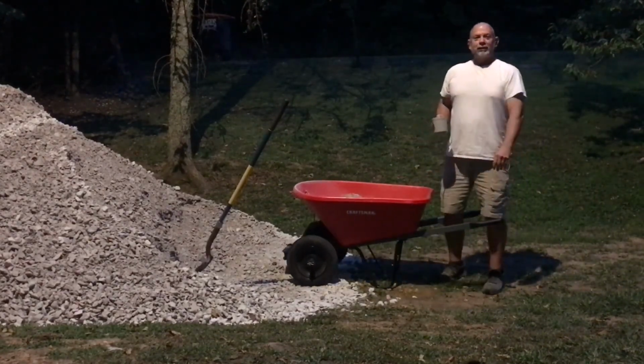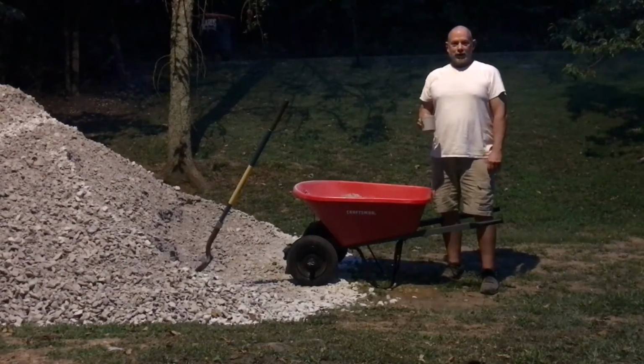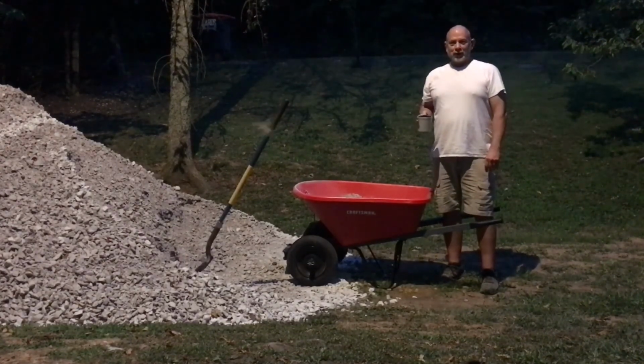Well, good morning, y'all. Thought I'd come out here early this morning, get a head start on this shoveling gravel. Sun hadn't come up yet, and I'm still drinking my coffee. This cool weather this morning is probably the only enjoyable part of shoveling gravel today, so might as well take advantage of it.